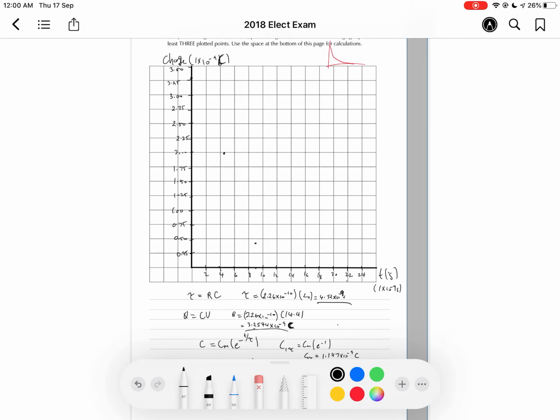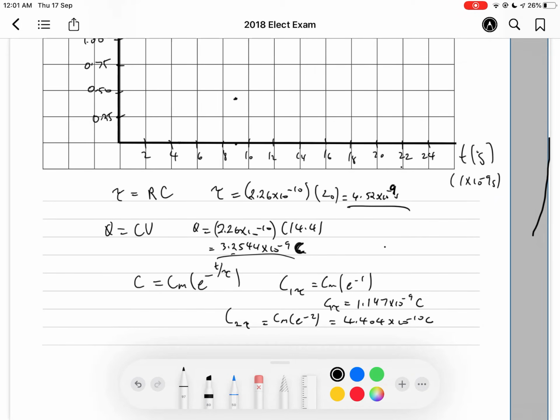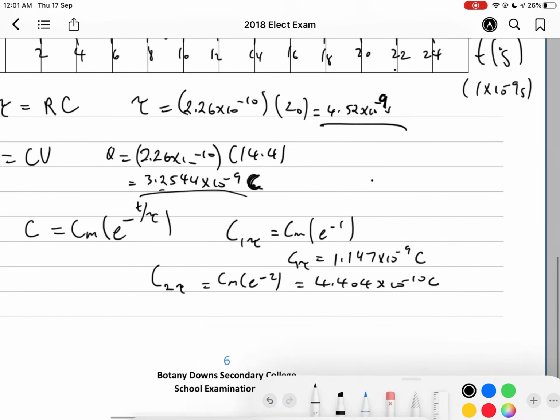Oh wait, did I do that one right? Seems off. So 4.4 times 10 to the power negative 10, so 0.44 should be right, but it looks funny. Did I do something wrong here? Sorry guys, hold up. Let me try this one again because the graph looks a bit too steep. e to the power of negative 1. Let's try that one again. 3.25. Okay, so I didn't actually make any mistake. It's just the scale isn't that great, but it's okay.